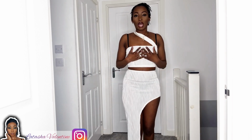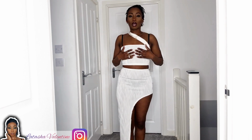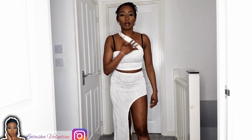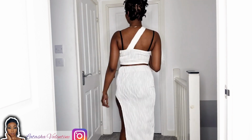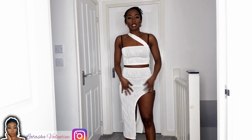It's okay. I mean, I prefer the top more than the actual bottom. The top, it fits all right. I was thinking the strap was actually one shoulder, but it actually isn't. It's actually kind of across the neck, and then that's around the back there, how it fits. Now with the skirt, guys, the material, it feels nice as well.